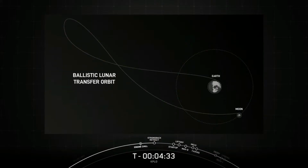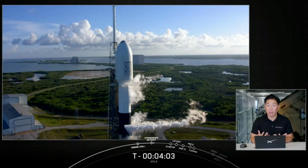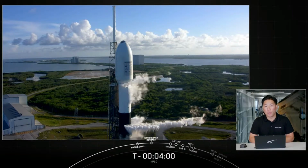KPLO will instead be launched into a ballistic lunar transfer orbit, which will require KPLO to be launched into a much higher orbit of about 1.2 million kilometers, which is about 3 times higher than the lunar orbit we just saw. At this height, the gravitational pull from the sun starts becoming dominant compared to that of the Earth. The payload will then fire its thrusters to put itself on a return trajectory towards Earth, and this will bring it closer to the moon, where it will once again use its thrusters to maneuver into a lunar orbit. The ballistic lunar transfer approach takes much longer to get into the final lunar orbit, but it requires a lot less fuel from the satellite.